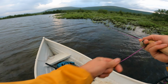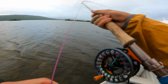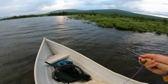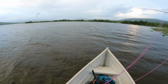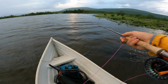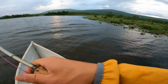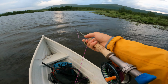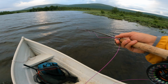Starting to have some very pikey weather, some rain now as well. Problem is that the wind picked up too, so it's quite difficult to get a nice drift through here. We're just moving a bit too fast now, but it's the first fishing of the season, so it's okay to scare a fish as well. We just want to figure out what they're up to and where they are. Fish the further into the bay here now. Moving so fast.